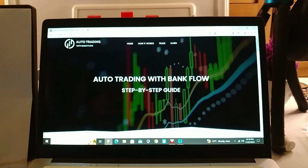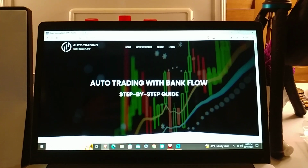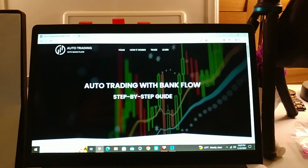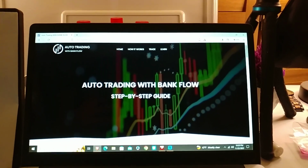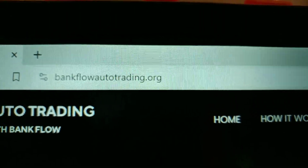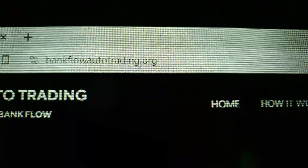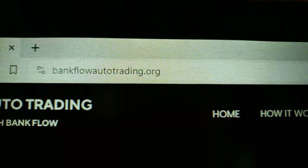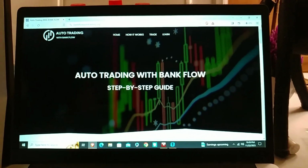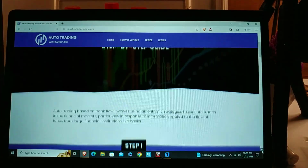All right, traders, the moment has come for me to reveal the landing page for the BankFlow auto trading. It's only 5 steps. It's very easy to become a member. And let me show you the web address here. Can you see that? It's bankflowautotrading.org. Okay? So you can see the landing page, nice layout.